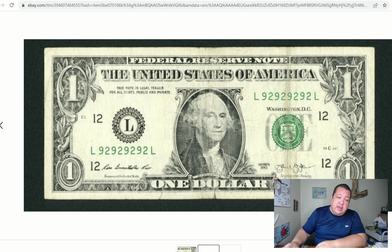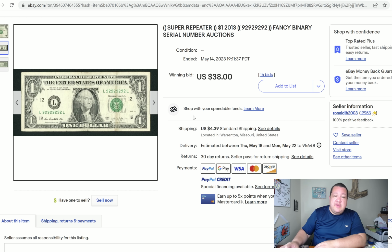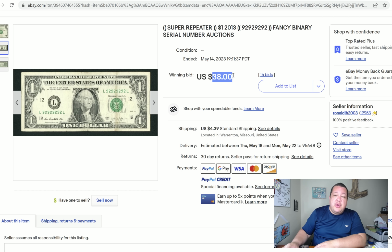2013 Series 1, you can see a couple splits and tears here on the bottom. You have all of this wallet soiling, is what I call it, and it's just in bad shape. But again, normally this note in uncirculated condition would be $150 to $200. Heck, take your $38 and run, folks, because that's a really good amount of money for a note that is so far gone on a condition level. But that serial number, again, props up the overall value of it.